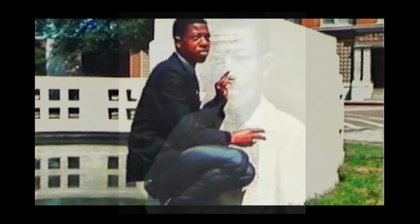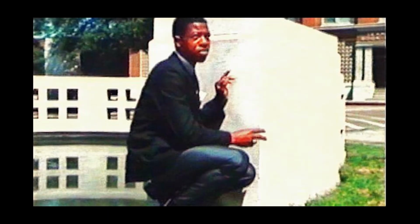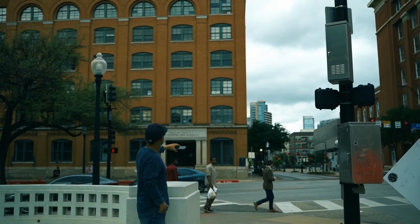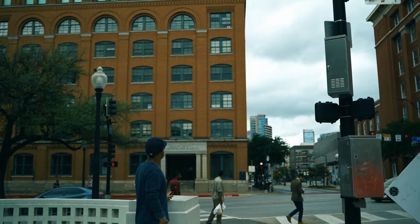One of the key witnesses that by choice stayed out of the limelight was a 15-year-old kid by the name of Amos Ewings. Amos was standing at a pillar right across the street from the Texas School Book Depository, so he had an up front and close view of the president's limousine making that left onto Elm, and he was pretty much lined up with the 6th floor window at the Texas School Book Depository. And he was at a prime spot here because just in front of him, looking up 6 stories, was the 6th floor window that Lee Harvey Oswald allegedly fired the shots from.